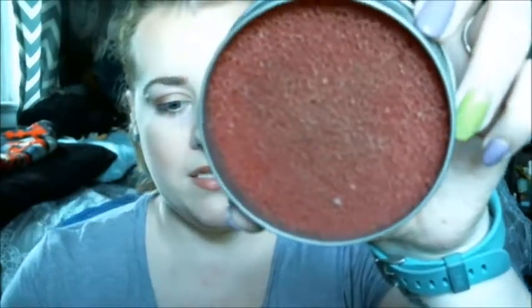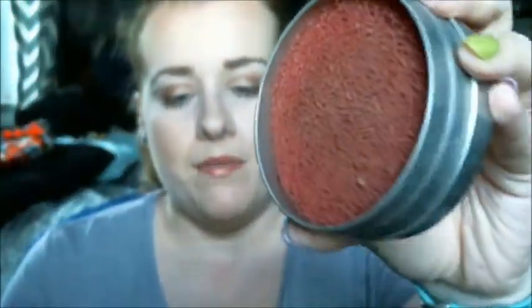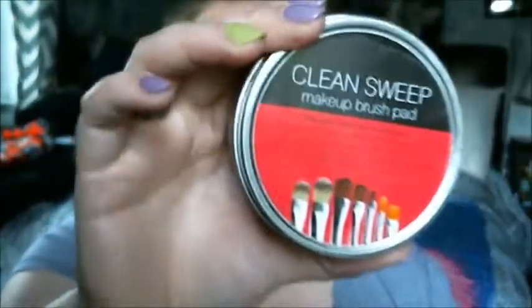The first one I have is my Clean Sweep makeup brush pad. This is something that's really dirty right now. I'm sorry. This is similar to, oh, what is it called? Color Swap or something like that. They sell it at Ulta, and it's like $18. It's just kind of like a dry little spongy thing, and you take your brushes, and if you need to switch colors, color switch, that's what it's called.